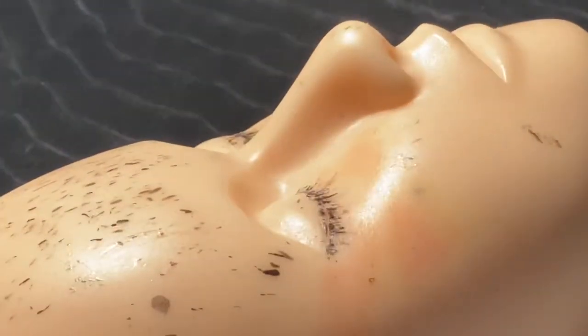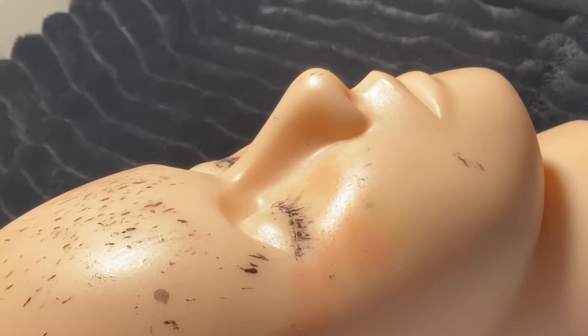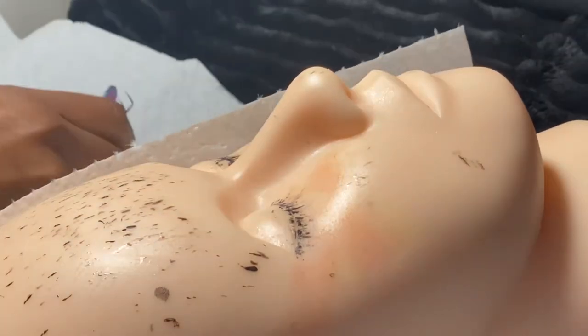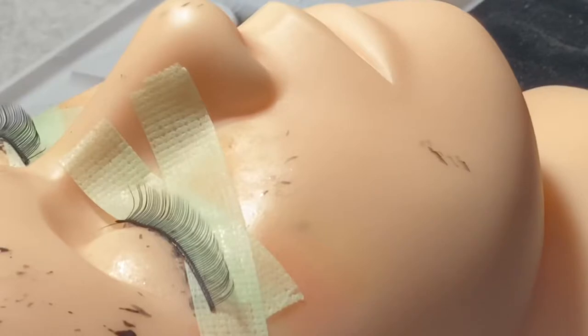Anyway, so today I'm going to be showing you guys a quick little side hustle that you could start if you're a beginner lash tech and you feel like you want to get more practice in, or you just feel like you're not getting a lot of clientele but you still want to make money. This right here is a game changer.